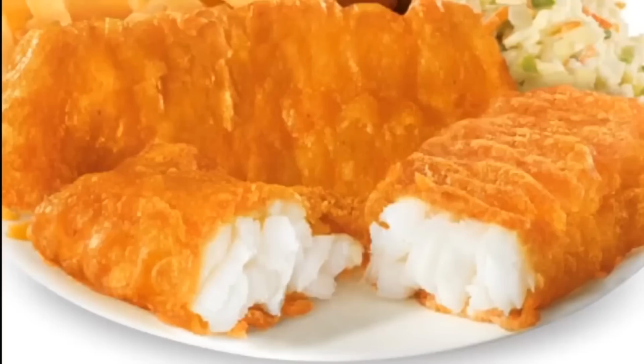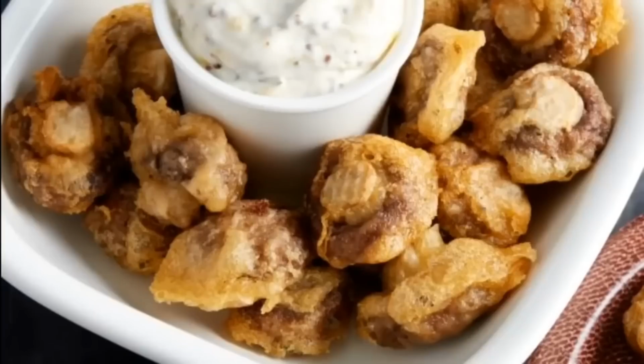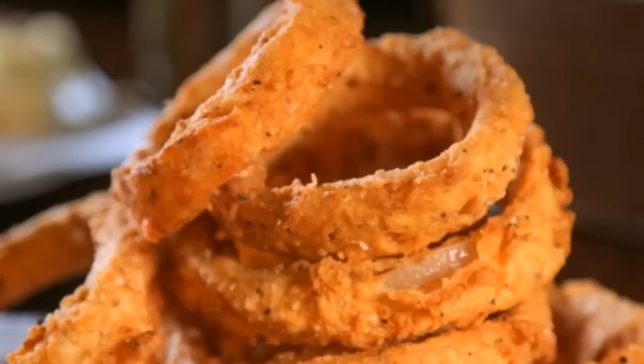Just about everyone has had beer battered fish at least once. And of course, it's very delicious. Anything deep fried with beer flavor has to be good. I've also heard of beer battered mushrooms, onion rings, and seafood. But I've never tried or even heard of beer battered chicken.